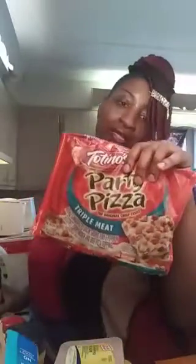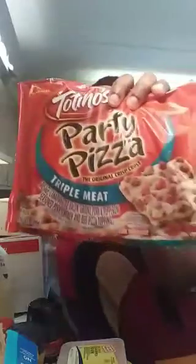We have loads of bread. This is my favorite bread, Nature's Own honey wheat bread. Two loaves of this. We have, we got a can of roast spray. I need that sometimes. We got this right here. Me and my little girl love these, the party pizza Tostino's pepperoni.